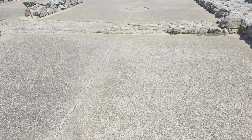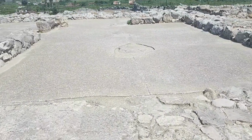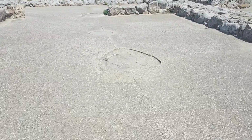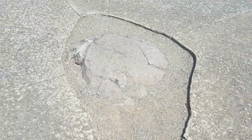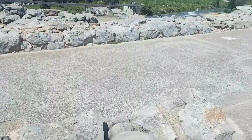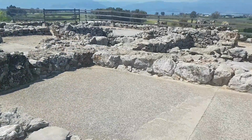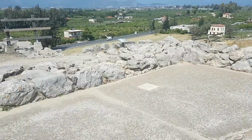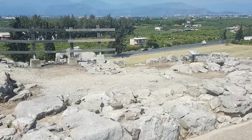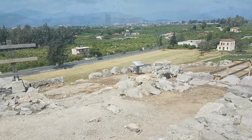Obviously this concrete section has been added, so there's definitely been work going on. And this concrete section here, they've left out a section there, so perhaps that was a pillar that would have stood up, so there could have been a temple here. Again, there's no information, which is a real shame. It's nice to know a little bit more about this one. There's an information board there. Wonder how I can get to that. Looks like I can walk around. Okay, I'm gonna see what that information board shows.